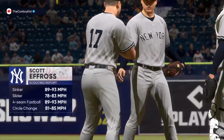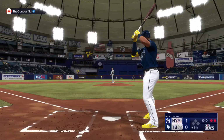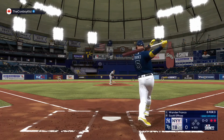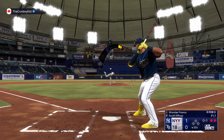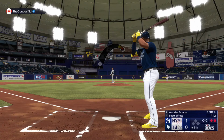Pitching change here, Scott Efros. He'll do his best to hang on to this lead. Number 59, Scott Efros. And it's fouled away. The windup, the pitch, and that one is in for a strike. Very solid inning on the mound so far here in the 8th, holding on to this narrow lead.